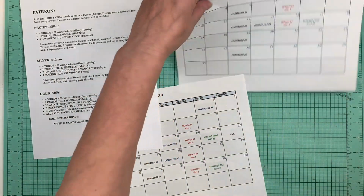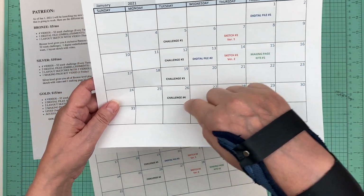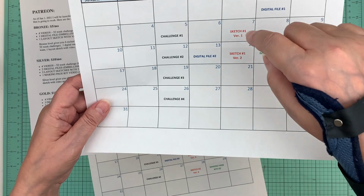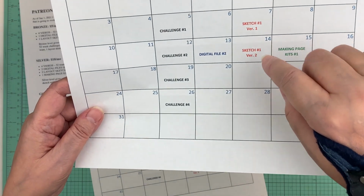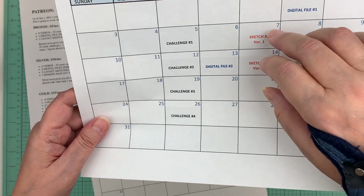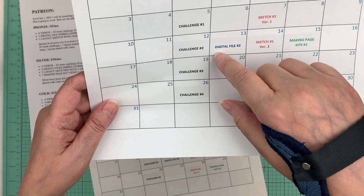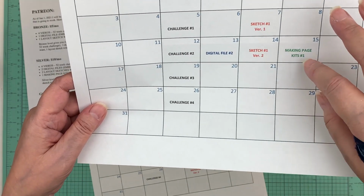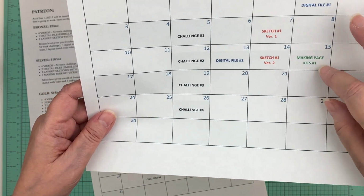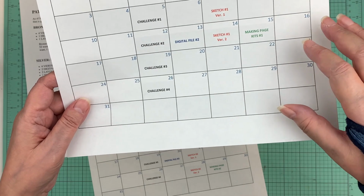Then the silver, you get the same 4 challenge videos, that digital file, and the sketch 1, but you also get sketch 1 version 2, because we're going to use the same sketch, but we're going to use it in a different way. You get a digital file number 2, so you get a second digital file, and then you get a make a page kit video. So that's silver, which is the $10 a month.